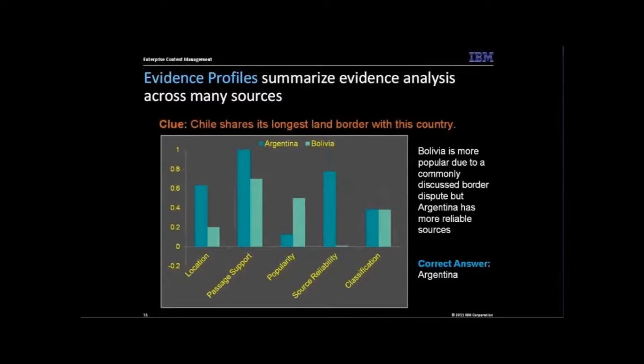Well, if you go pick your favorite search engine and search this, what you'll probably find is that you'll get a lot of answers back on Bolivia. And you can see that by the bar in the middle that says popularity. However, being popular isn't the same thing as being right, because Bolivia doesn't share the longest land border with Chile.